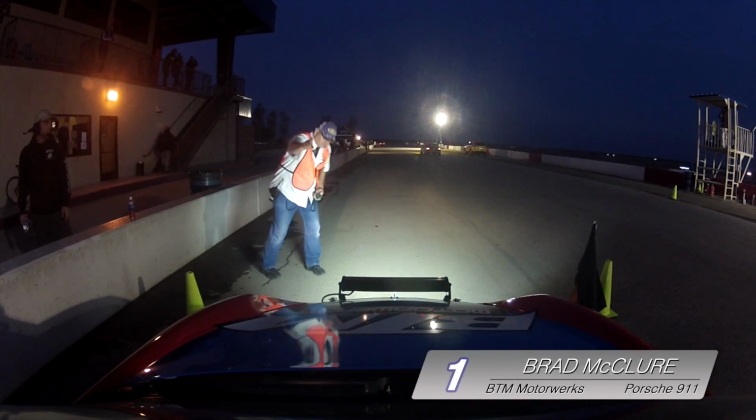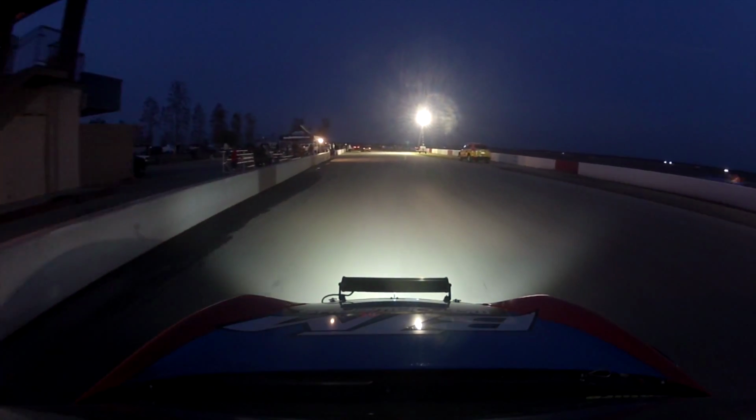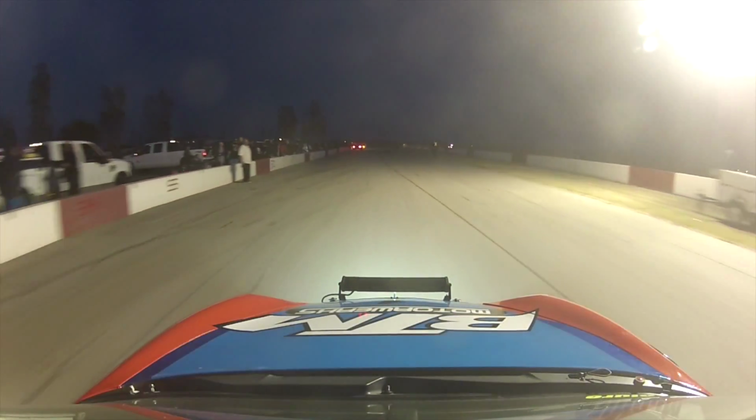But this could actually play into his hand with these penalties. Look, Brad is still in that penalty box. Finally gets released from the pits. Oh man, Brad could have had time to eat a sandwich. Absolutely. I wonder if the red mist is coming over him right about now. He's just got to be boiling.